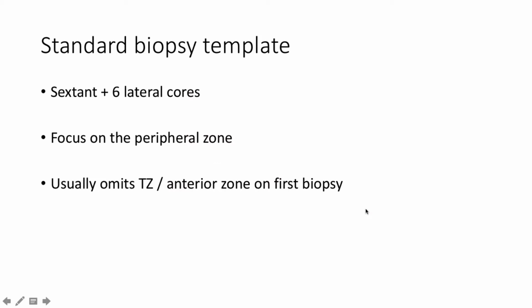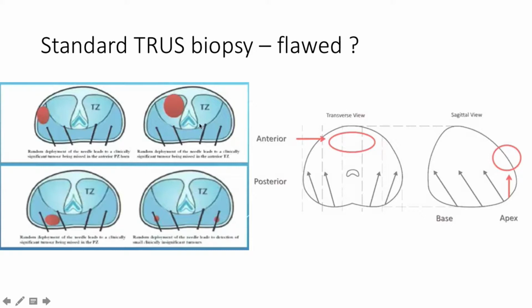A standard template is 12 cores, so 6 plus 6 lateral cores, focusing primarily on the peripheral zone. Usually the anterior zone and the transitional zones are omitted on the initial biopsy. You can see here on the diagram there are obvious areas which are undersampled or not sampled at all, such as the anterior zone or the apical peripheral zone.